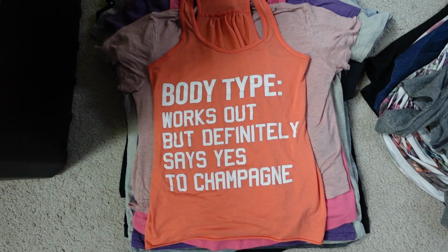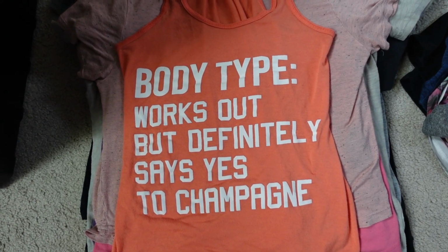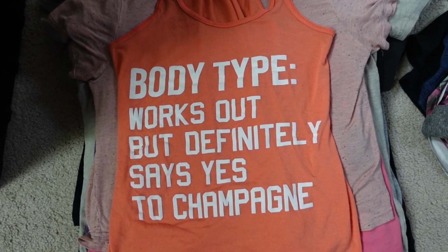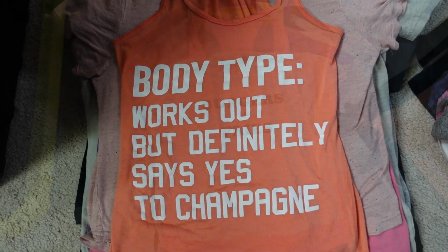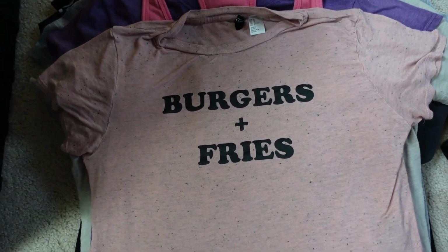Kind of a funny saying on these. Sometimes these funny shirts don't sell very well, but this one is cool. Thought I'd share it with you. It says body type. Works out, but definitely says yes to champagne. Continuing with the food theme, this one says burgers and fries.